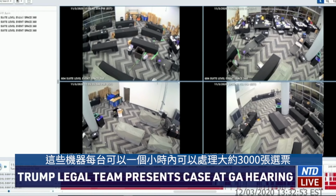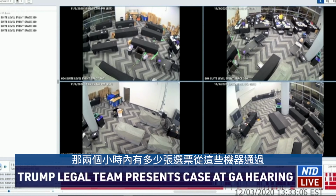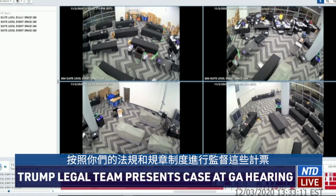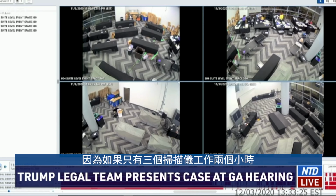So these machines can process about 3,000 ballots an hour. You have multiple machines there, and they're there for 2 hours. So you do the math. How many ballots went through those machines in those 2 hours when there was no one there to supervise, to be present, consistent with your statutes and rules, to supervise the tabulation? We believe that could easily be, and probably is certainly, beyond the margin of victory in this race. Because if it's only 3 scanners working for 2 hours, right, that's 18,000 ballots that went through.